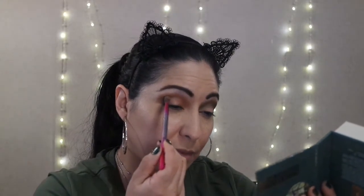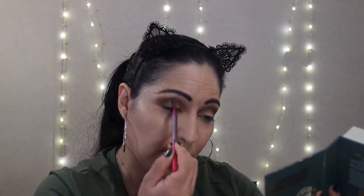And I wanted it to be a little bit closer towards the front as well, like towards the inner corner. And that's why I use this little smaller brush, because the smaller brush is more detailed than a thicker brush. I think a thicker brush will kind of overtake the whole eyelid, and I don't want to do that. I just want to give it some detail in the center.